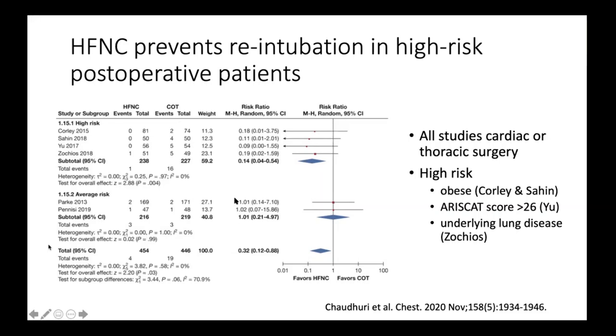And when we look at the risk of reintubation, which this forest plot is showing, you can see amongst high-risk patients a fairly consistent reduction in the need for reintubation when using high flow, and that benefit seems to evaporate in the average risk patients. Very small numbers, so my certainty in the assessment of the benefit of high flow is lower given the smaller numbers, but still a fairly consistent effect.